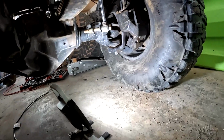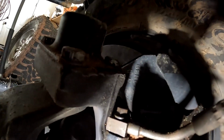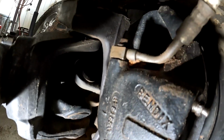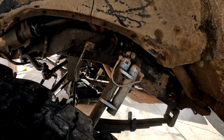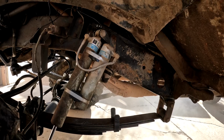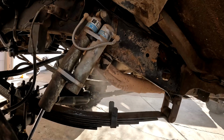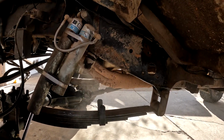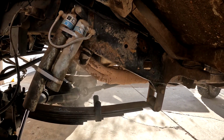All right, before we head out again, we're gonna double check this line here. She seems to still be kind of dry. Let's go drive it around. So I spilled some brake fluid on the exhaust here. We're just gonna let it burn itself off real quick before we go take it for a spin. Looks like I'm on fire.